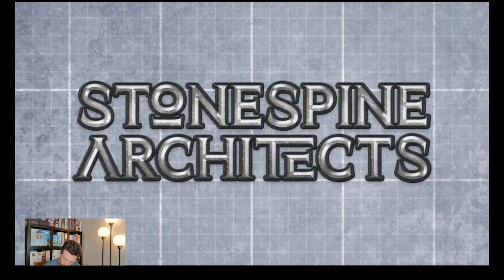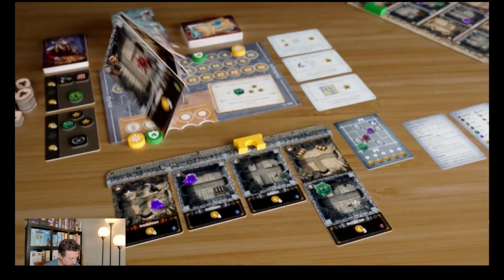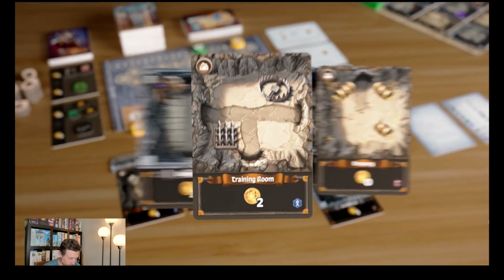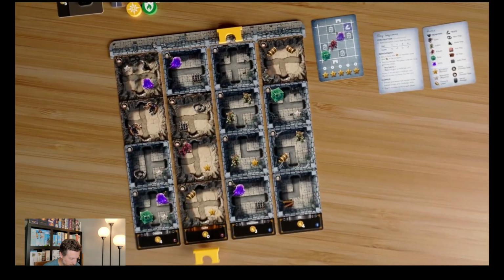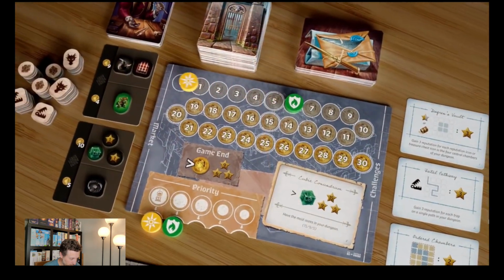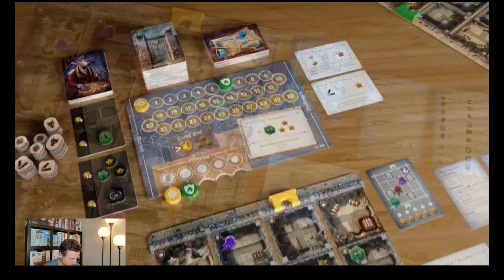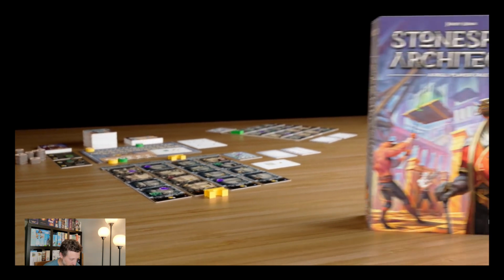Stonespine Architects is a competitive card drafting game for 1 to 5 players. Draft chamber cards featuring monsters, traps, and treasures to create your dungeon. Arrange your dungeon carefully to complete your blueprint. Spend your gold wisely on new elements and scoring challenges during a dynamic market phase. Build the best fantasy dungeon to become the Master Architect.